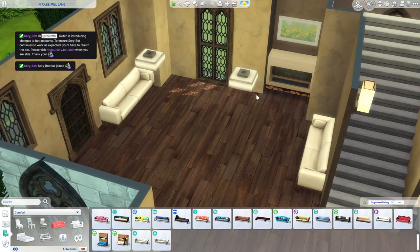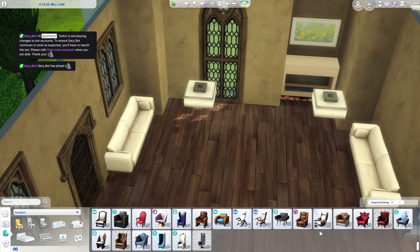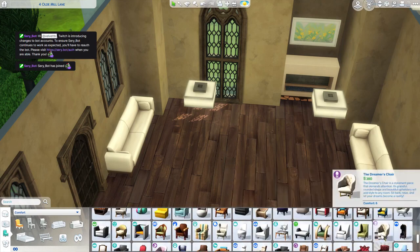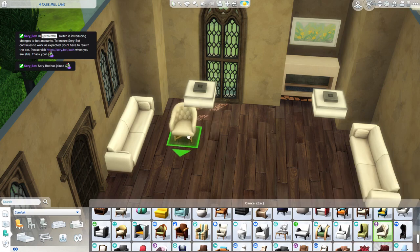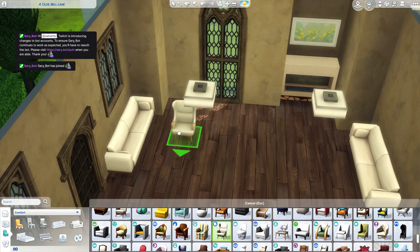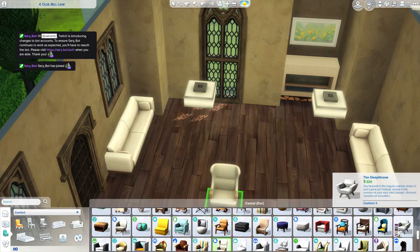And then we'll do some seating here. Actually, yep, we'll do that. So, which seating should we do? Probably one of my favorites, which is we could go Book Nook. I do love the Dreamer's Chair, but I don't want to use that. And I do like these because these actually go really nicely with those couches.